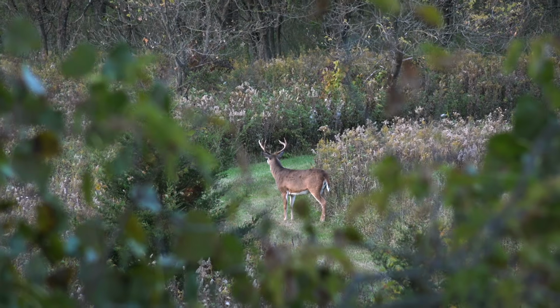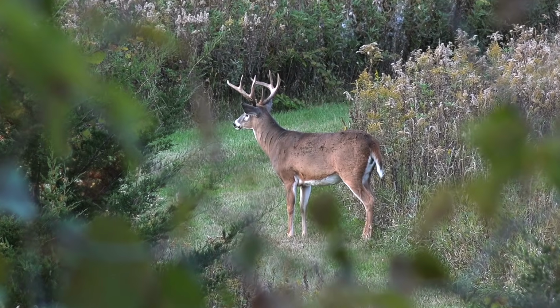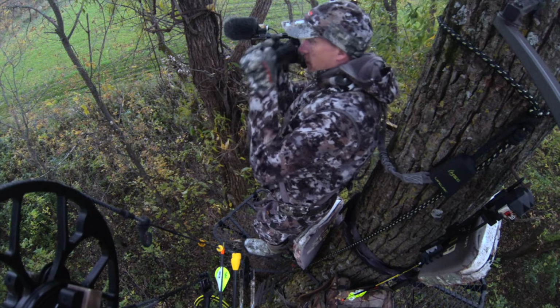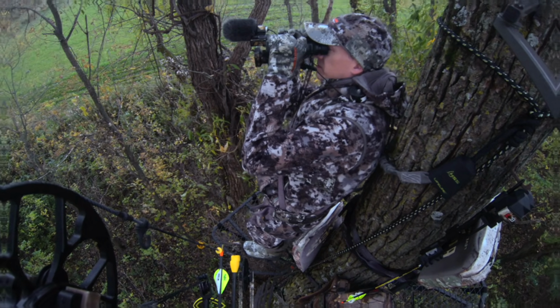I shift the camera and pretty much center him up, and then I get my binoculars out. I'm looking at him, and my mind's starting to shift into, yes, this is a shooter. He's mature.